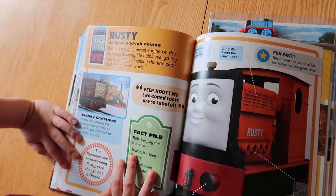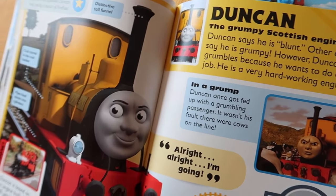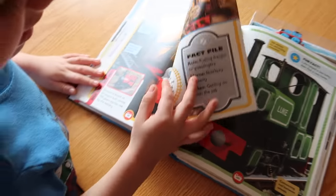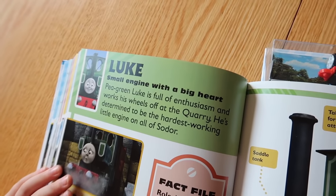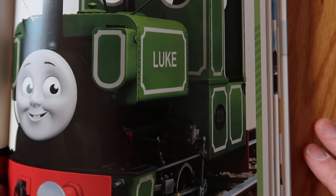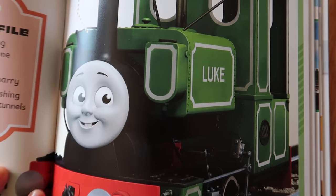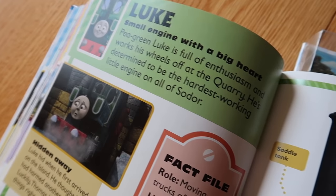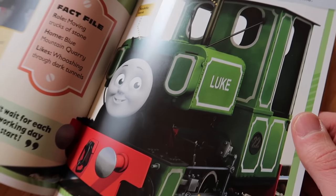Who's this guy? Rusty. Rusty. I think you know this one here. Duncan. Yeah. He's a little mean engine. Who do we got here? Who's this guy? Who is that guy? He's a little engine. Yeah, do you remember him from this show? Yeah. His name is Little Duncan. His name's Luke. Yeah. Luke.